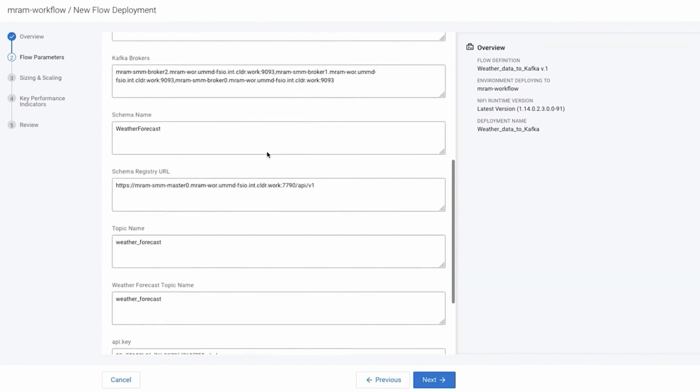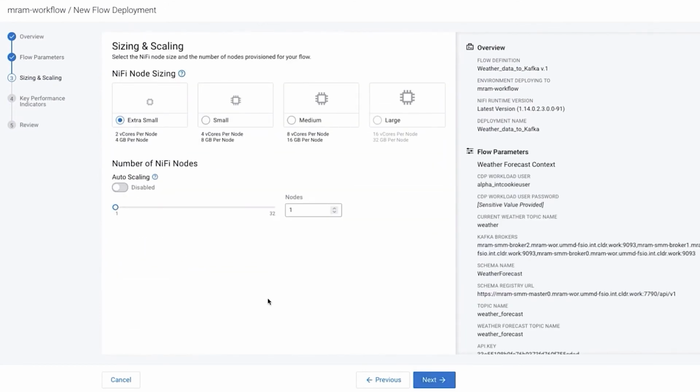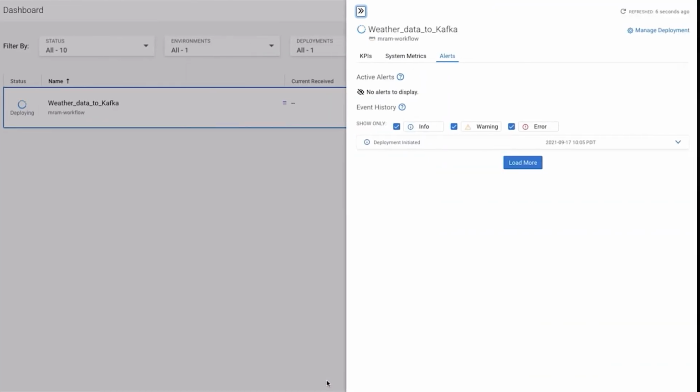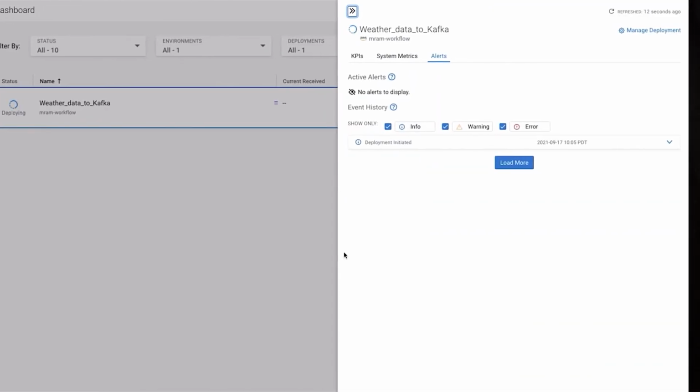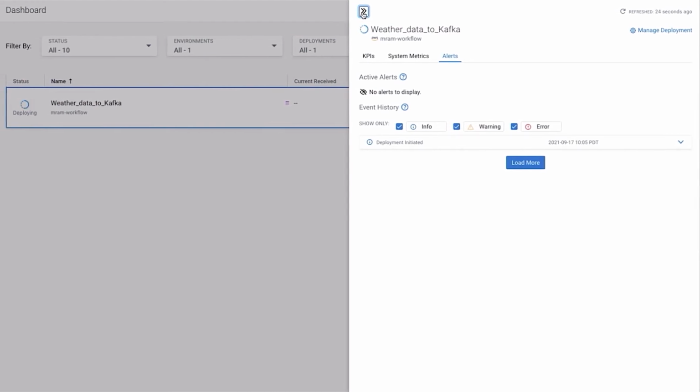Here we'll set the flow parameters. We need user, password, various other parameters that we can set. And once that's done, again, we'll bump up the sizing a little bit here. We can pick which node size we want. We'll repeat this same process for both the past weather data and the forecast weather data.